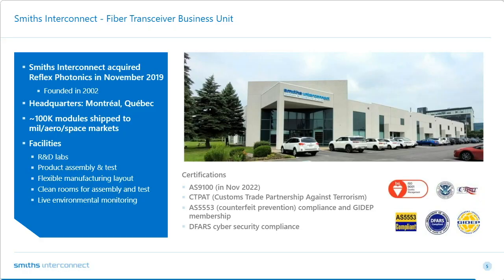So the fiber optic transceiver business unit at Smiths Interconnect started off over 20 years ago as Reflex Photonics. It was founded outside of Montreal, Canada, and it was acquired by Smiths in November of 2019. We have shipped in that time a little bit over 100,000 fiber optic transceiver modules into the mil-aero and space markets. So the facility you see there, again, it's outside of Montreal. Pretty much everything is self-contained in there: operations, engineering, testing. The only things we don't do in-house are PCB assembly and also certain environmental tests, but everything else happens in that building, so it's very integrated.